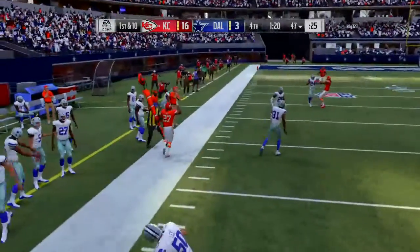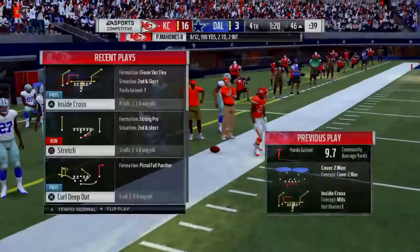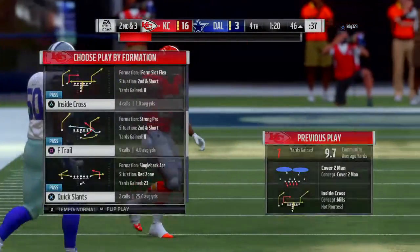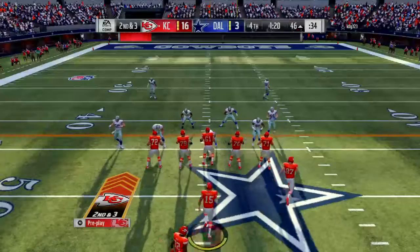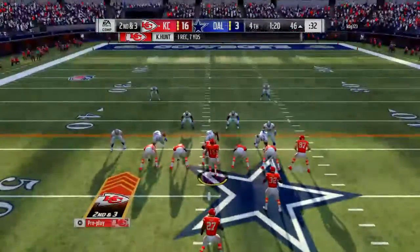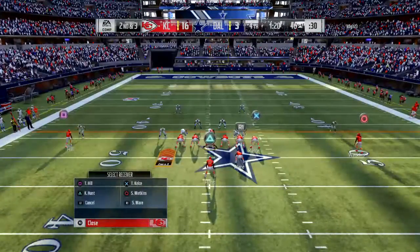He'll leave it for Hunt, complete. And he's able to take it across midfield before going out of bounds. Give him 7 on the play, and it'll make it a second down. Able to get 7 on that first down pass play. 2nd and 3.